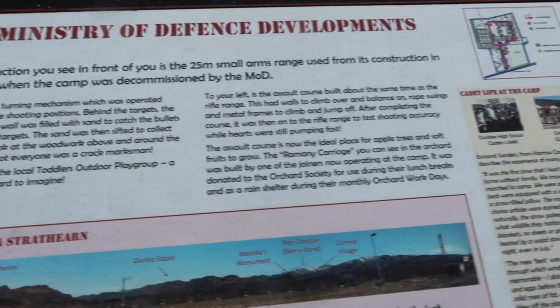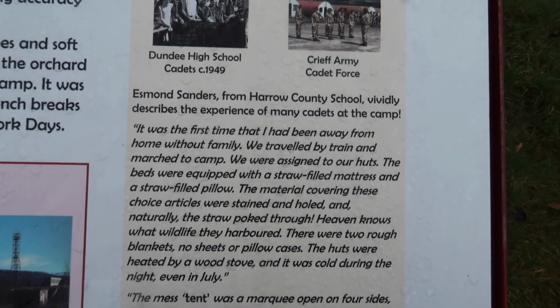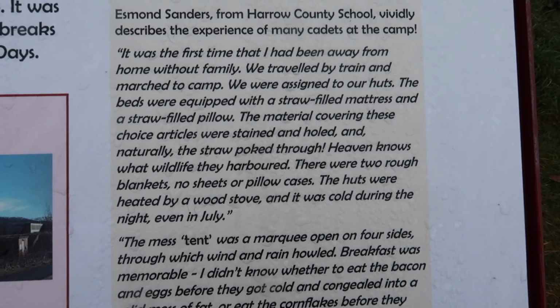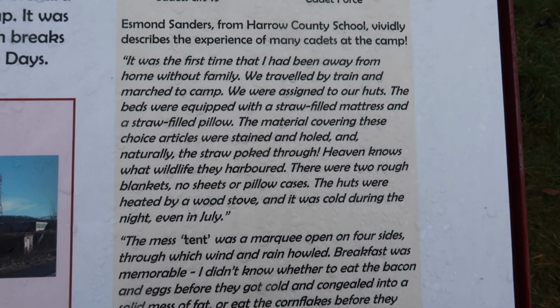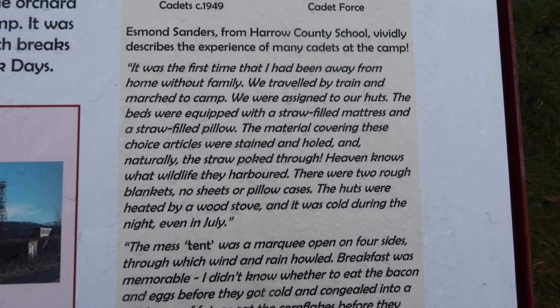That's pretty funny. And then there's just a wee story here as well from a cadet's life at camp. It was the first time that I'd been away from home without family. We travelled by train and marched to camp. They marched to the camp? I mean, I don't know how close the train station is, but that's crazy.